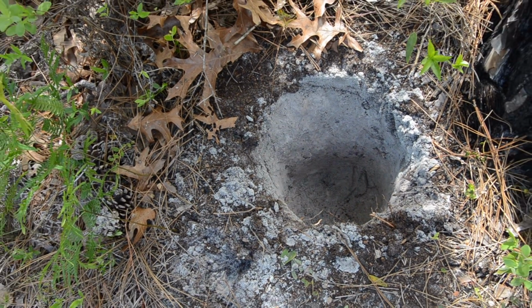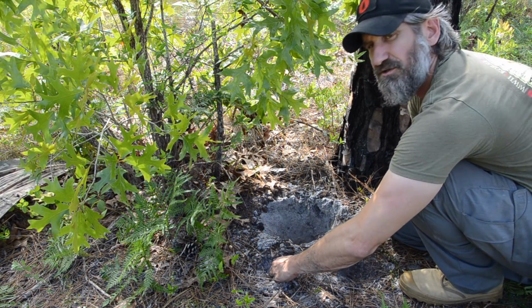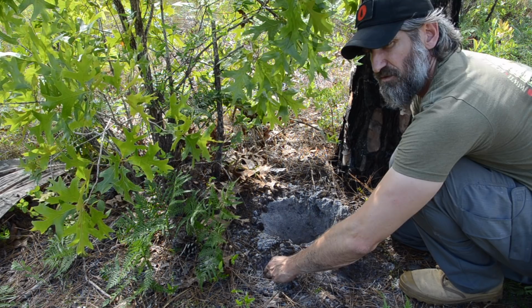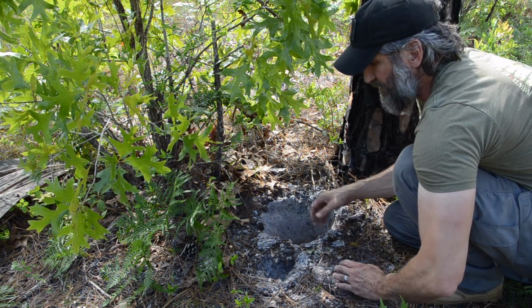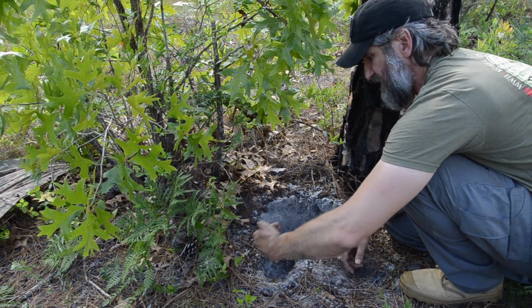So now that I've got this dug about 12 inches deep, what I want to do is start doing my connecting hole. And the connecting hole is 6 to 8 inches, so it's not quite as wide in diameter as the main hole, but it is facing predominantly upwind, which in this case is coming in this direction.